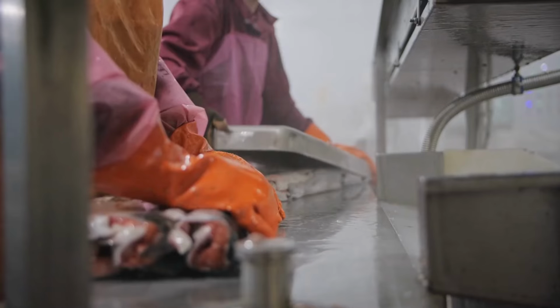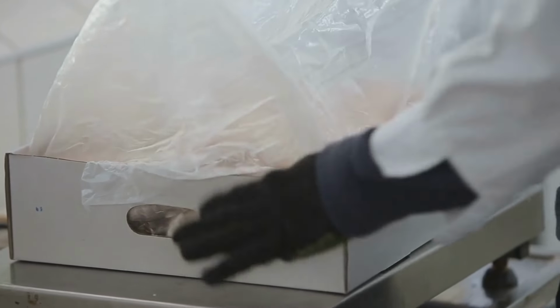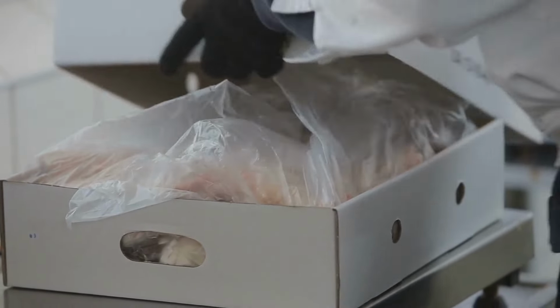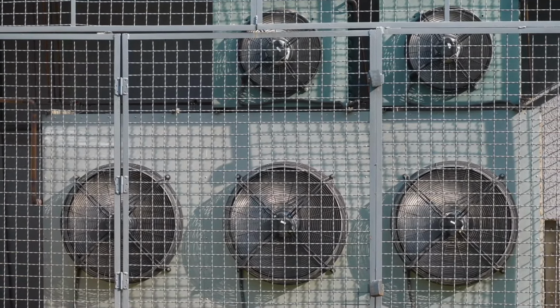Imagine a chamber of Arctic chill, where the air itself seems to crackle with cold. The cooked patties enter this frozen realm, their journey carefully orchestrated to achieve the perfect freeze. Giant fans circulate the frigid air, ensuring that each patty is evenly exposed to the sub-zero temperatures.